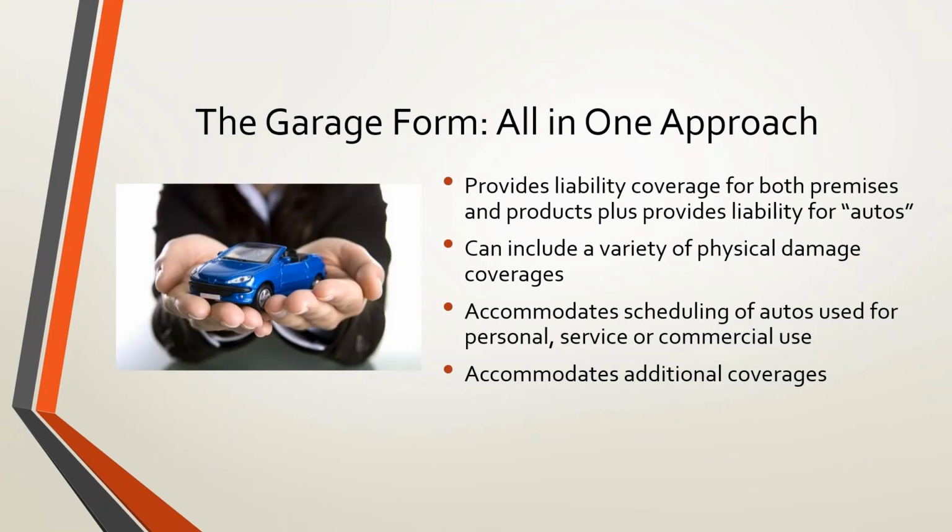The garage coverage form is an all-in-one approach. It provides your liability coverage for premise and products, and it also provides liability coverage for autos. It can include a variety of physical damage coverages, and it accommodates the scheduling of autos used for personal, service, or commercial use. It also offers additional coverages. I will get into that more as the slides go on. We have quite a few, so I won't get into that yet, but they're coming, so just one second.